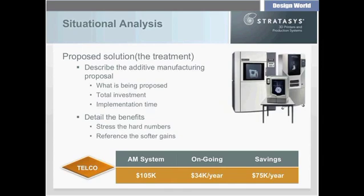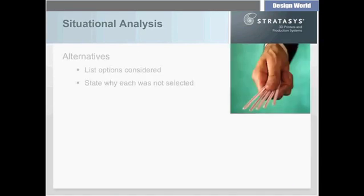Now for Joe, his numbers look like this. His system, and I'll show you how these are built out later, the additive manufacturing system is $105,000. Ongoing expenses each year is $34,000, and Joe's going to show the company a savings of $75,000 a year. That's what he would put in his situational analysis for the proposed solution.